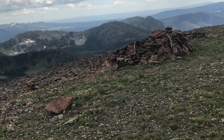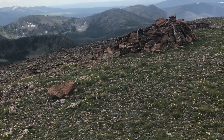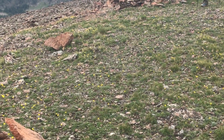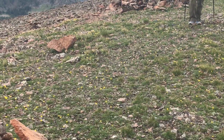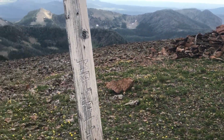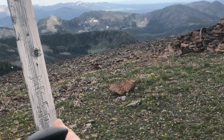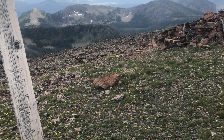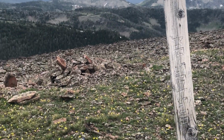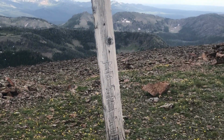What is this? I don't know. I think this says M.R. Shrisan. Mr. Shrisan. I don't know what that means. Maybe somebody's ashes are here? You think somebody's ashes are up here? Yeah. Let's have a moment of silence.